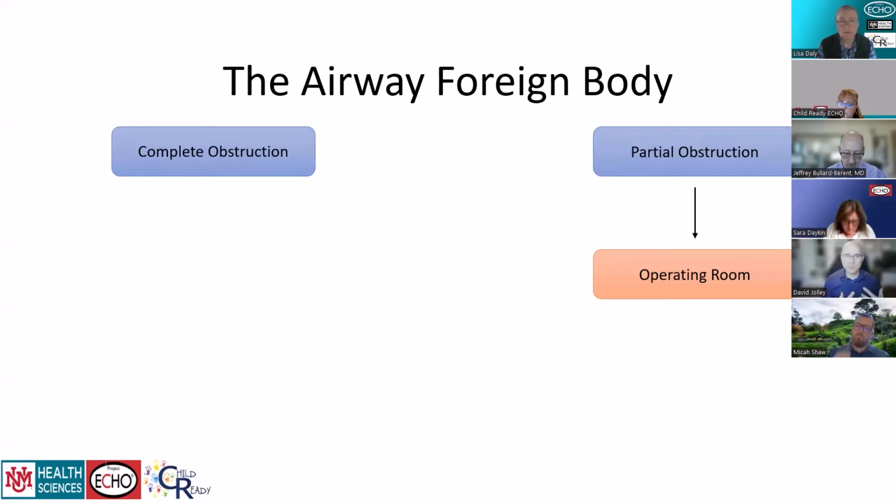And kids with a complete airway tract obstruction are unable to cough. They're unable to talk. They're unable to make any noise. They are scarily silent. They're going to rapidly fall unconscious, develop hypoxia. Their heart rate's going to slow, and they're going to die unless you're able to get that obstruction removed.